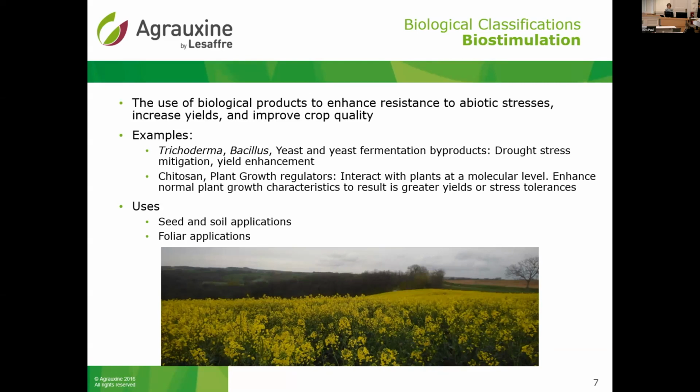But these organisms I'm giving are just examples. There are many more examples out there. So this is just a quick list. Other types of biostimulant products might not be living organisms, but maybe byproducts or parts of living organisms. So chitosan is one example. Plant growth regulators, PGRs, are usually chemical molecules, maybe derived from microbes, that can affect plant gene expression or might act as plant hormones and so change how the plants grow.